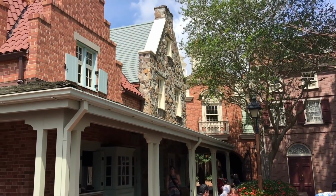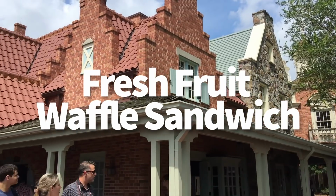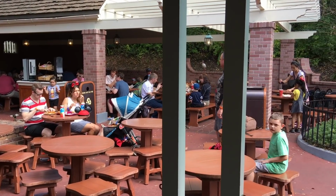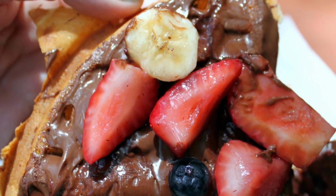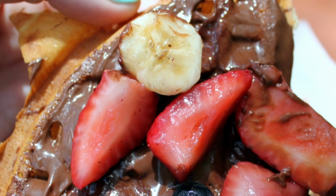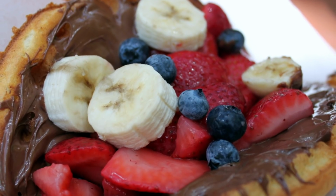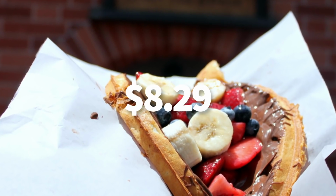All right, back to Magic Kingdom. Let's talk about that fresh fruit waffle sandwich from Sleepy Hollow. Now, FYI, Sleepy Hollow does have a breakfast waffle sandwich sometimes on the menu, so that's available. We're going to stick that out there for you, but I think a lot of people might actually prefer this fresh fruit waffle sandwich. This comes as a waffle slathered with Nutella, so that chocolate hazelnut spread. Tons of fresh fruits, basically strawberries, bananas, and blueberries, and it's $8.29.